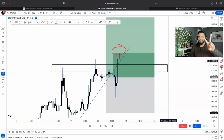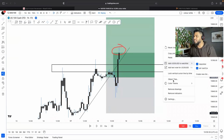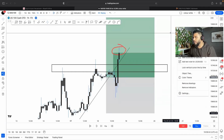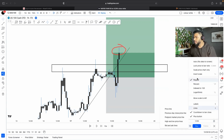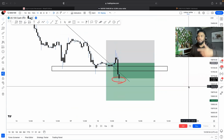Then number 2, this is step 2, the next step of the hack. If you just had to invert this chart, go to settings, or you can just go at the bottom on the left hand side, click on that and say invert chart. That exact same chart is switched up right now.